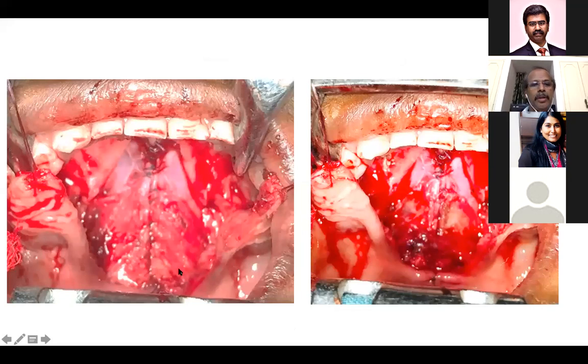Actually, the muscle should continue this way, transverse like this. But instead, it is going and attaching onto the posterior aspect of the hard palate. So that is dissected out and brought back. In the next picture, you can see that it has been brought back into the posterior-most area of the soft palate. So you have to dissect this muscle and bring it back.